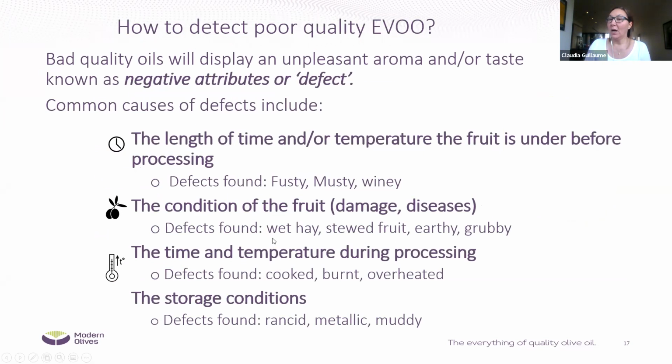But quickly, I'm going to go over how we detect poor quality oils. And as I say, follow your instinct. If you smell something wrong there that is not pleasant, it doesn't matter if you can identify what it is or not. It is not fresh. It is not made with healthy fruit. So it's not going to give you all the health benefits that you're looking for from that product. There are many, many factors which could affect that.